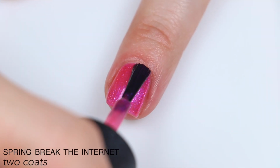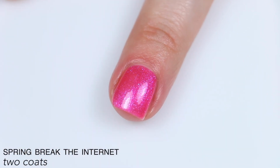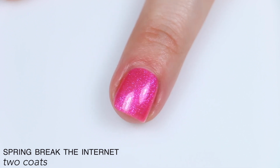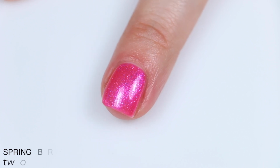For as sheer as it was on the first coat, it did build up pretty well on the second coat. I had a very tiny bit of nail line, which you can kind of see here on camera, but it wasn't enough for me to feel like I needed a third coat. So that is 2 coats of Spring Break the Internet.